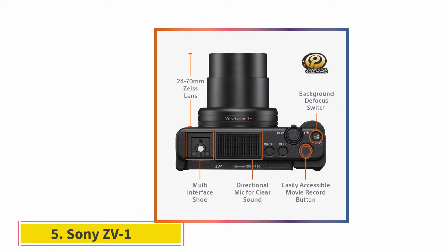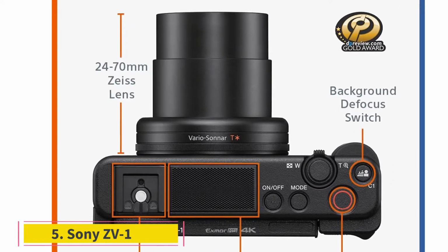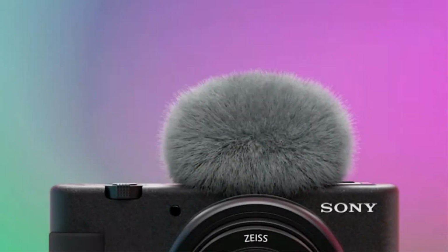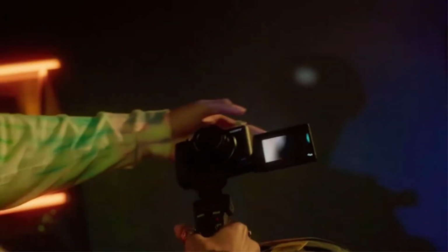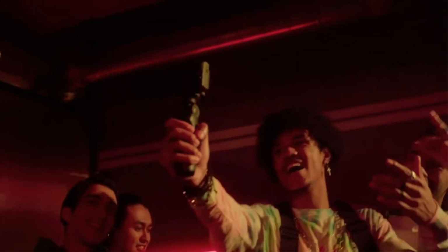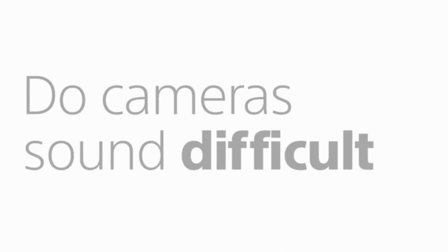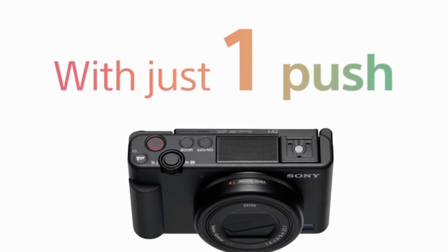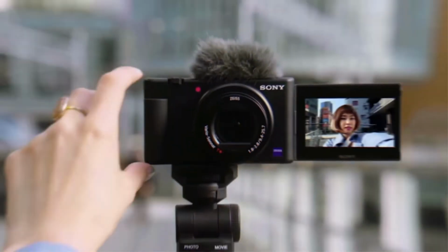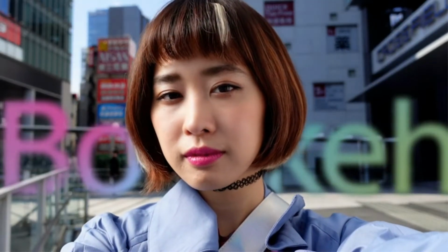Number 5. Sony ZV1. Best cameras for photography vloggers, YouTubers, and social media influencers looking for a well-rounded, premium-level, point-and-shoot camera will appreciate all that the best-selling ZV1 offers. Sony's ZV1 is just short of genius. While vlogging has exploded as a career choice in the last few years, there are surprisingly few cameras made expressly for this purpose. Many vloggers tend to make do with ordinary point-and-shoot or bulky DSLR cameras.